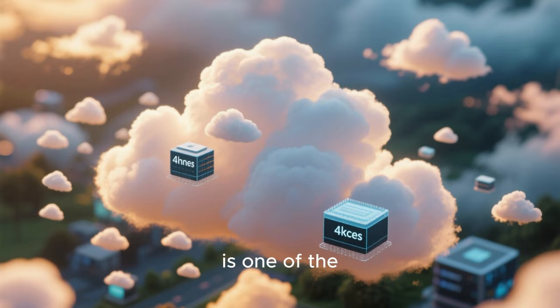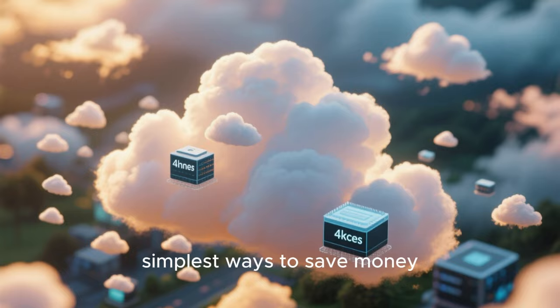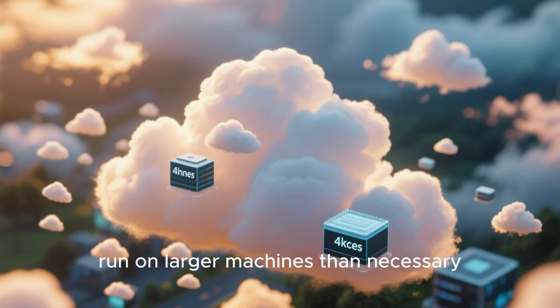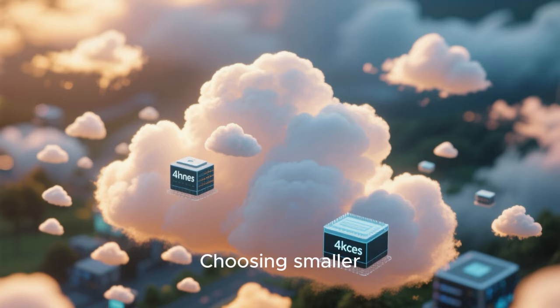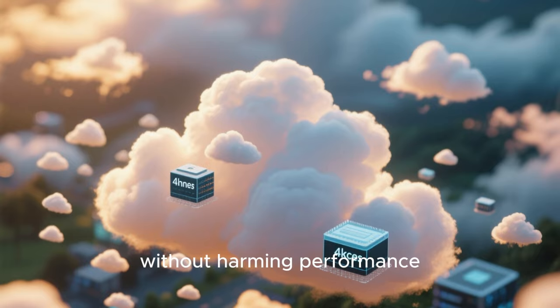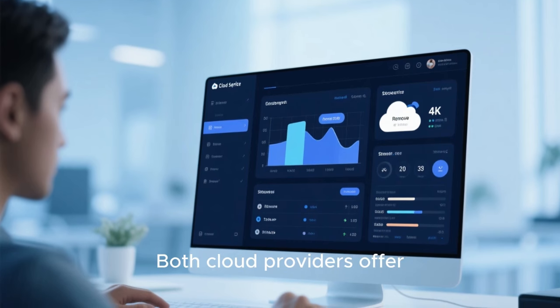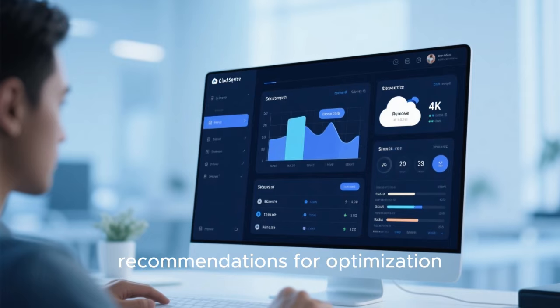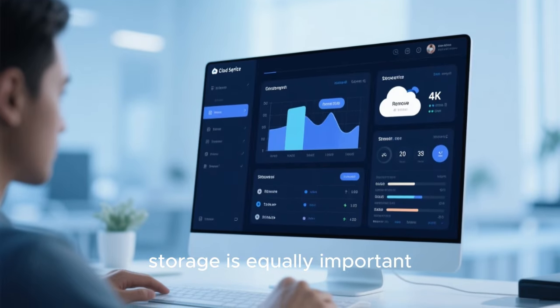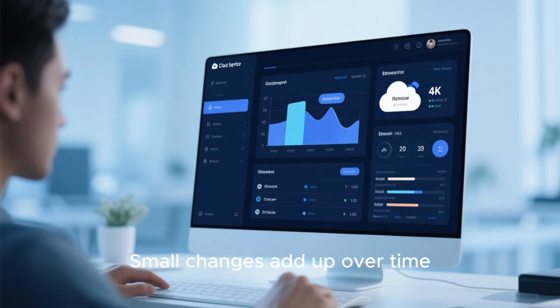Right-sizing resources is one of the simplest ways to save money. Many cloud systems run on larger machines than necessary. Choosing smaller instances can cut costs without harming performance. Both cloud providers offer recommendations for optimization. Removing unused storage is equally important. Small changes add up over time.